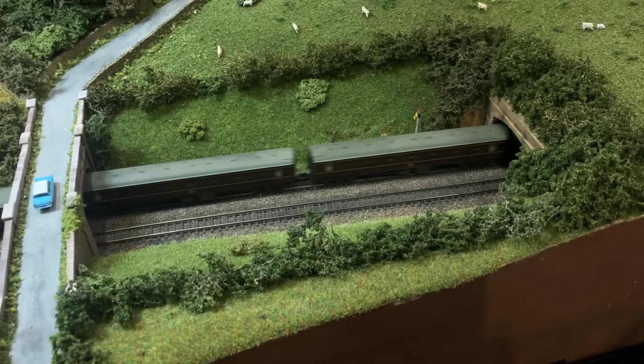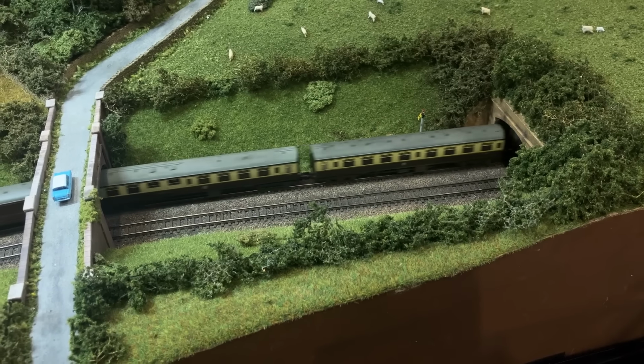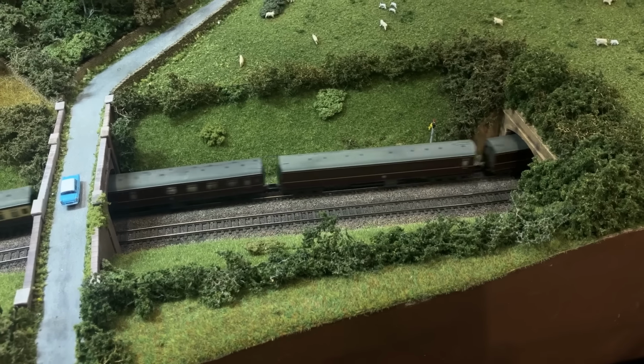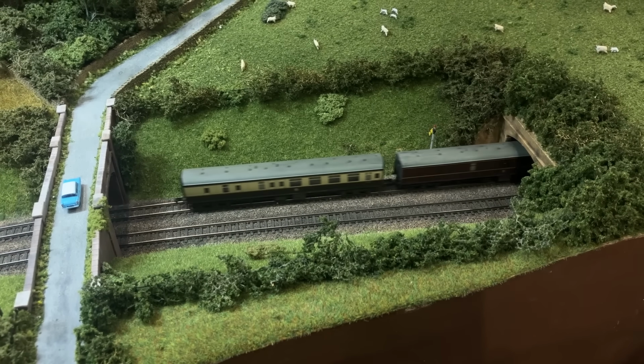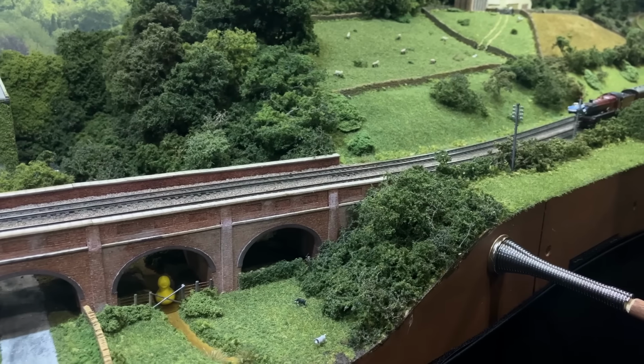For me, there are three core things that make a great exhibition layout: fantastic scenery, consistent running, and the ability to have fun with it. In my opinion, Burdock excelled in all three. They certainly weren't afraid to have some fun, as evidenced here with their Harry Potter train.